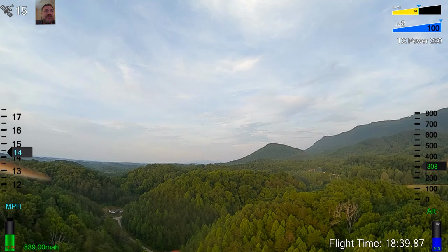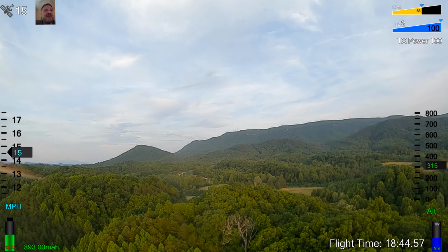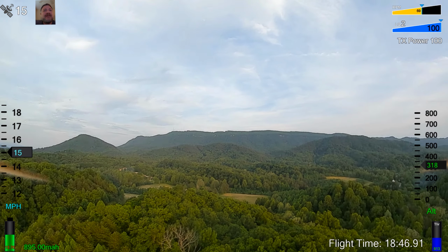So you can see those houses up there. Talk about secluded and nice. That house is up there on the top of the hill. No one else around, secluded.